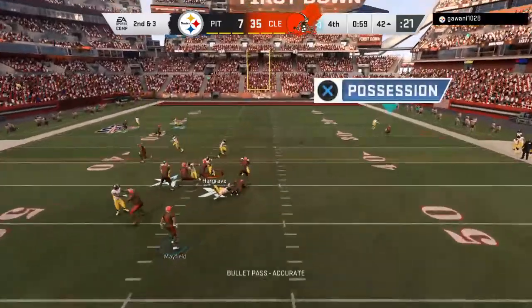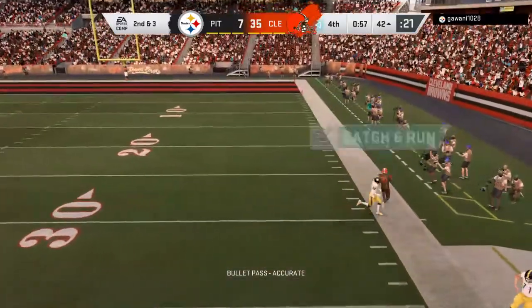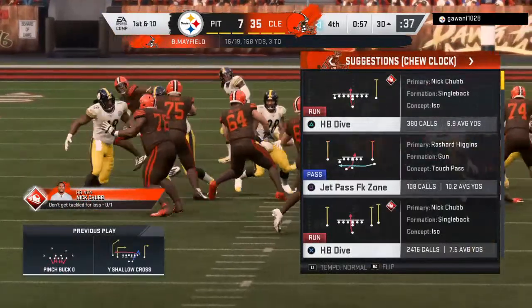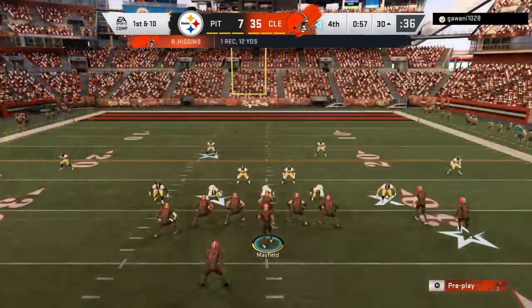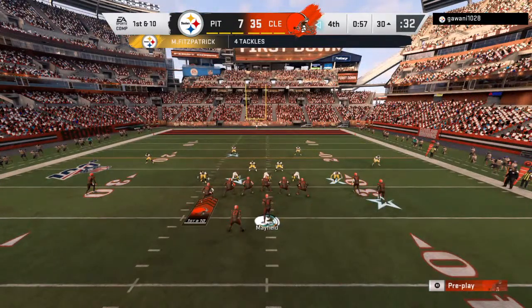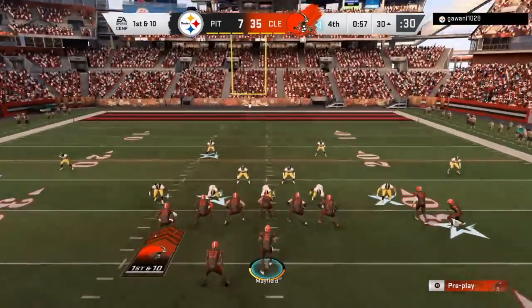Well, the lead late in the fourth, but Mayfield's going to throw it. Got a man, that's Rashard Higgins. And they'll get this to the 30-yard line before crossing over out of bounds. That'll move the sticks for the Browns, a gain of 12. So first and 10 now from the 30.